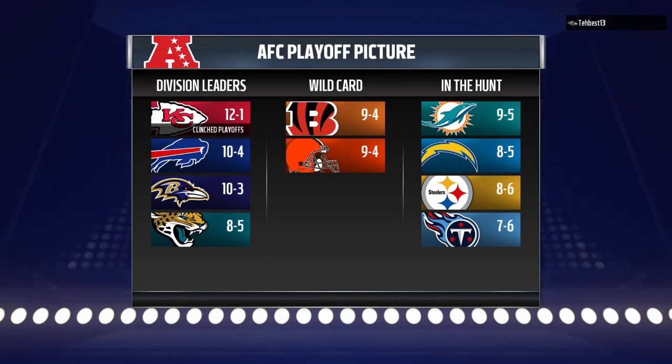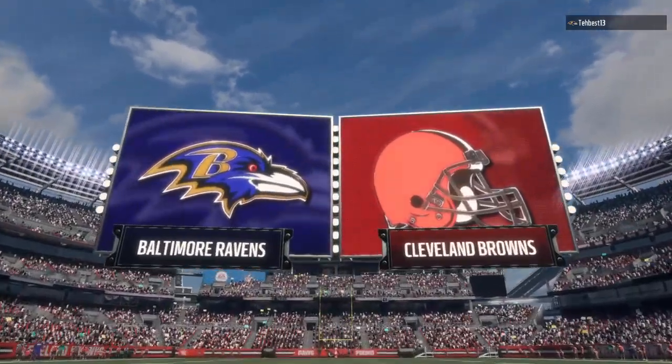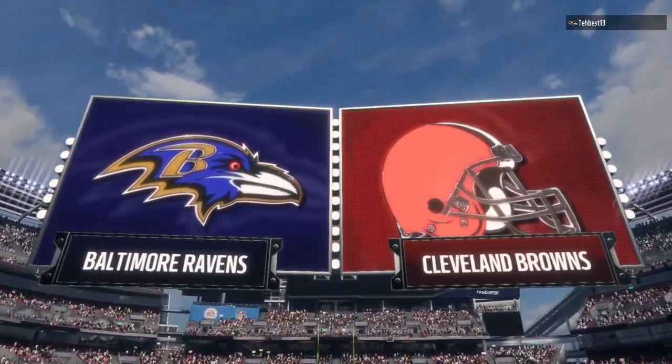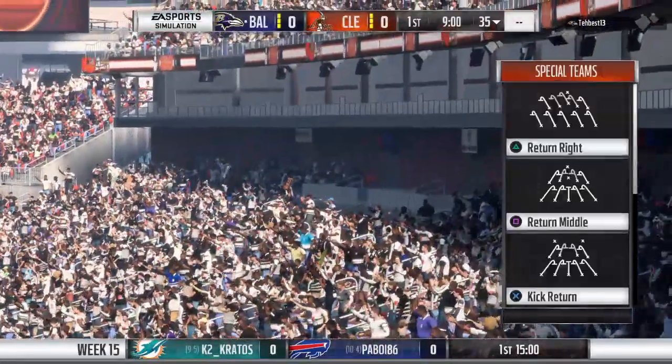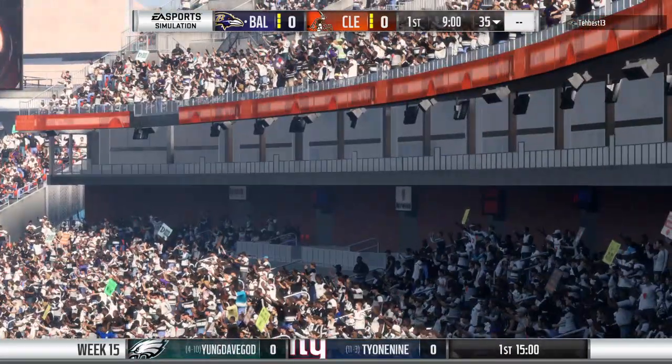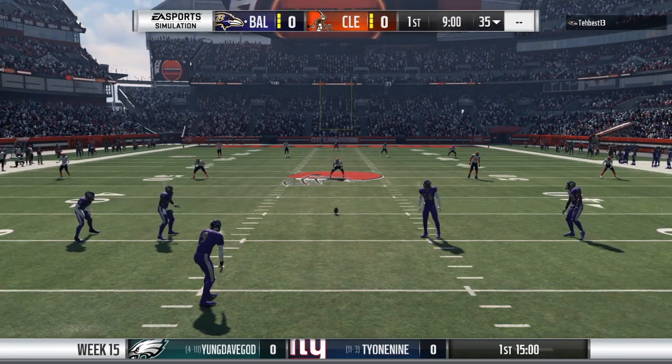Absolutely. Welcome to the NFL on EA Sports. In today's matchup, two teams coming in feeling good about how their last game went and want to continue with another win here today. It's the Ravens going up against the Browns. We are just a stone's throw away from the Rock and Roll Hall of Fame as we get set for football at First Energy Stadium in Cleveland, Ohio.